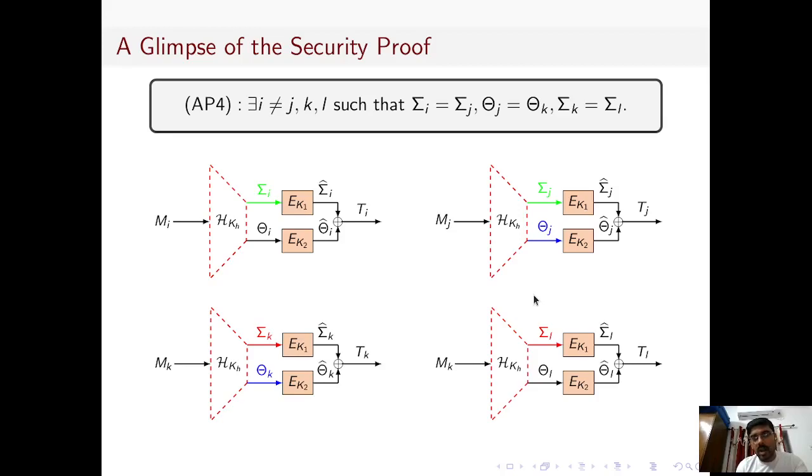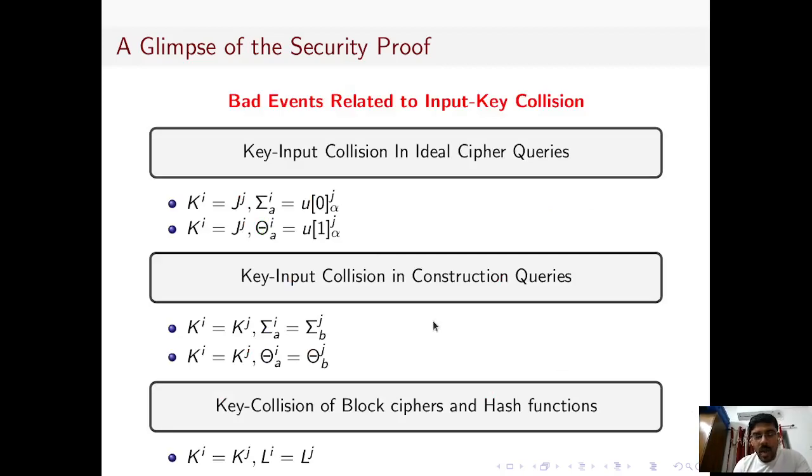So we have to avoid this alternating path of length 4, and again this is a symmetrical event. That means the theta value collides between the ith and jth query, the sigma value collides between the jth and kth query, and the theta value collides between the kth and lth query. This is about the collision between the construction queries, but we also have to identify the collision between the construction query and the ideal cipher query. Namely, if there is a collision between the key and input in the ideal cipher queries, namely if k_i equals JJ, where JJ is the ideal cipher key, and sigma_i, that means the ith query of the ith user, collides with the ideal primitive query.